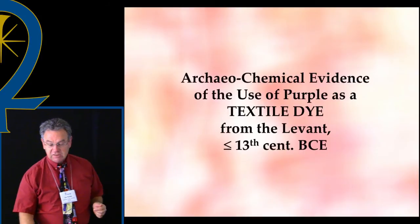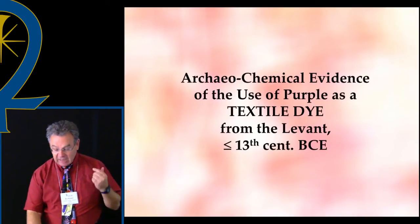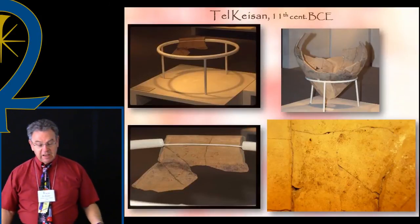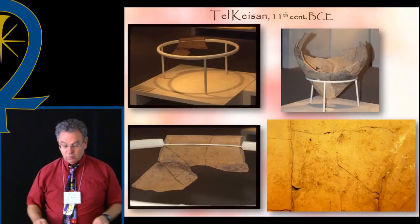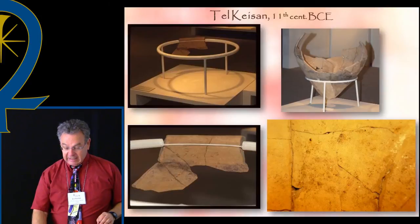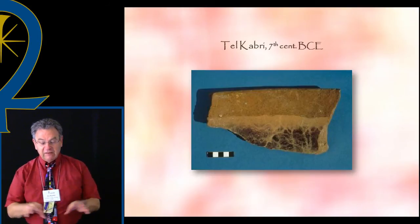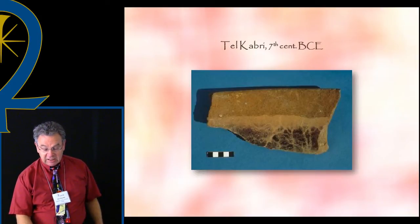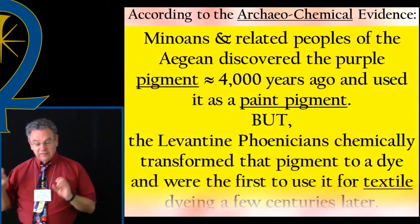But as far as the Phoenicians and the Levant are concerned, there's archaeological and chemical evidence of the use of purple as a textile dye from the 13th century and probably even before, such as the pictures that I showed you before from Tel Kisan in northern Israel, 11th century BC. You could see on these rounded fragments purple residue, which I've analyzed also, and it's real purple, such as also Tel Kabri, beautiful purple residue on this clay fragment, this potsherd, which, based on its curvature, belonged to a dye vat for the dyeing of textiles. So in the Levant, the Phoenicians have a record of textile dyeing.